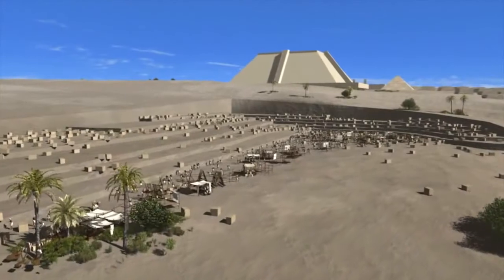I've spent my whole life in the building industry. I run a small construction firm in Ashbourne, Derbyshire. On a recent trip to Egypt, I was amazed at the size of the structures built by the ancient Egyptians at Giza and at Karnak.